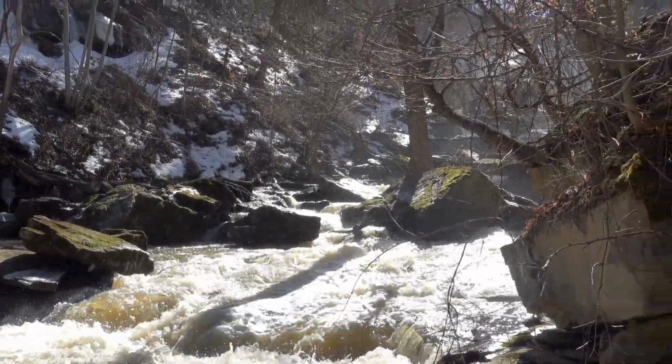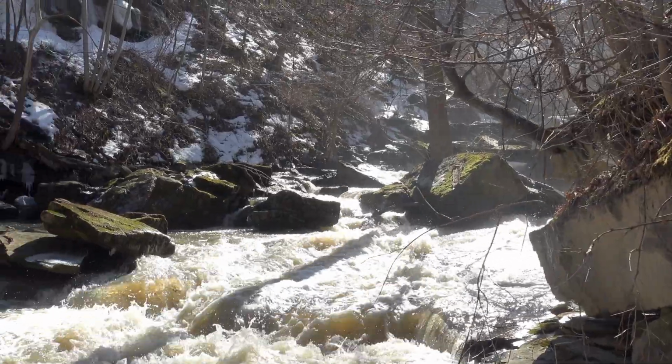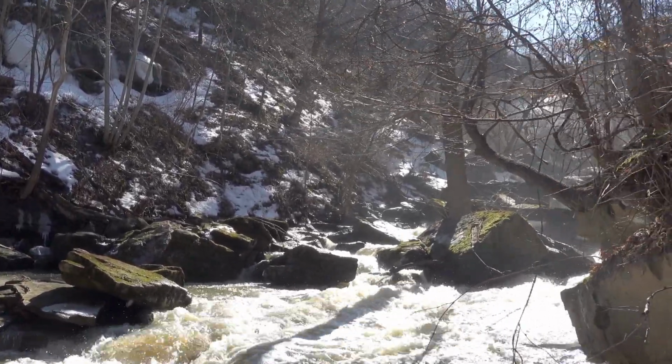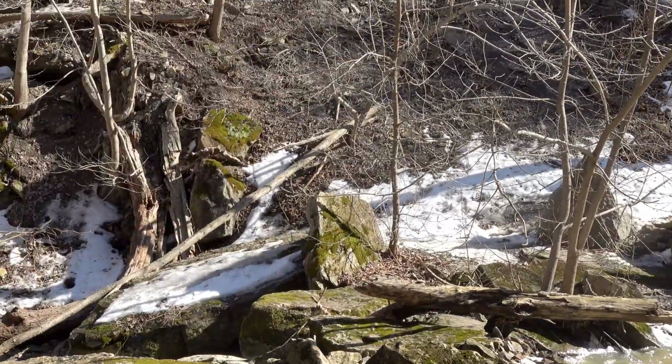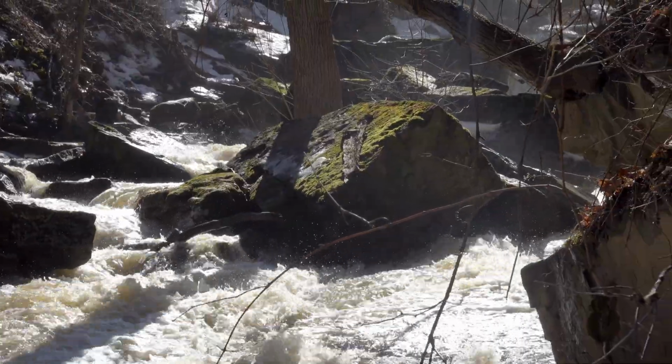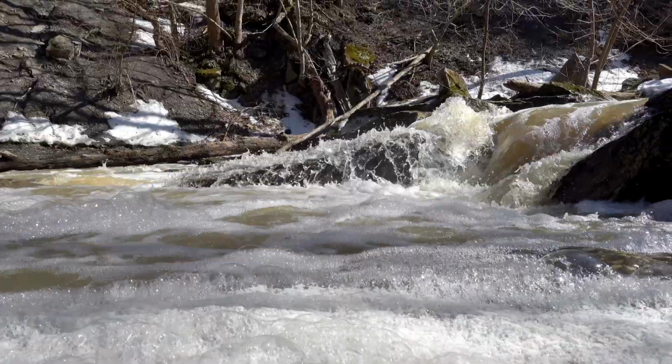Well, this is as far as we can go on this side. Taking safety into account, I could probably climb a bit over this way, but it's not really going to give you that much of a vantage point. Not recommending coming down here by any means.